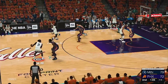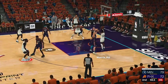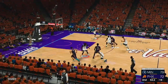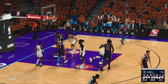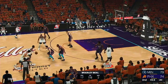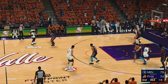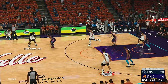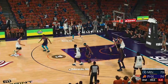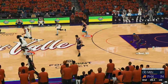Pass to Reed. This is to Morris. Over Booker. Morris, no good. Suns trail by 7. Beal with a bucket. Beal's got 17. And really, the scoring this quarter has been just off the charts, doing all he can to bring them back. 36 seconds left to play here in the half. Back to Morris. Lets the three fly. Here's Gobert. And slam dunk by Gobert.